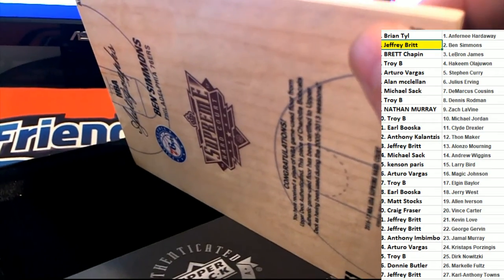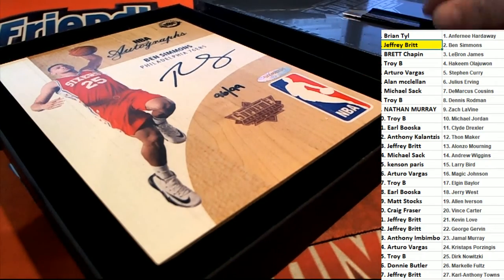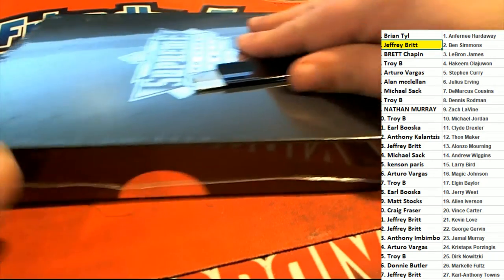So just a real beauty here. You can kind of see what the back of it looks like. Right there, just a real beauty. And let's get to the next one. Here we go.